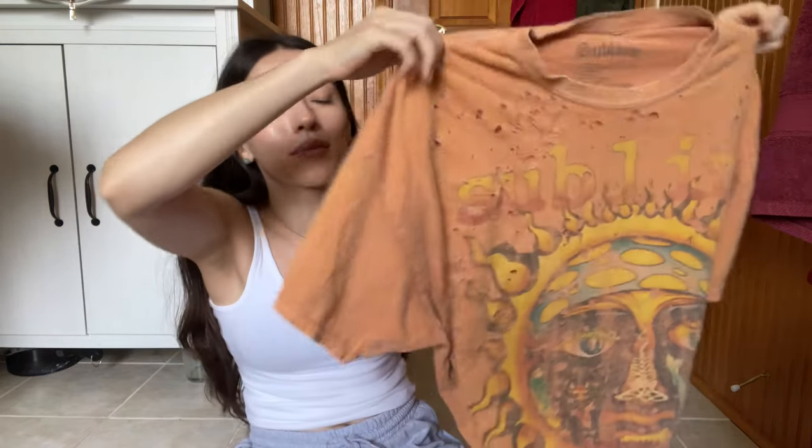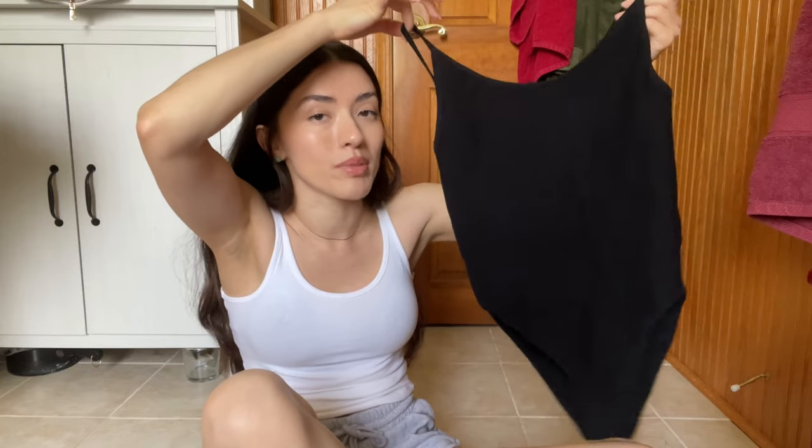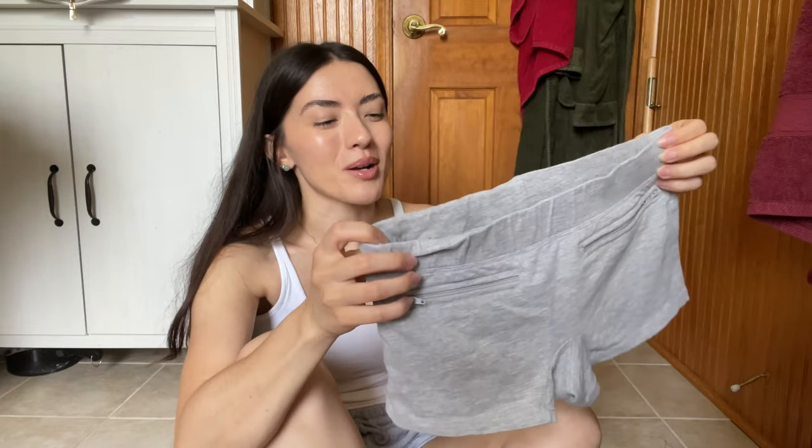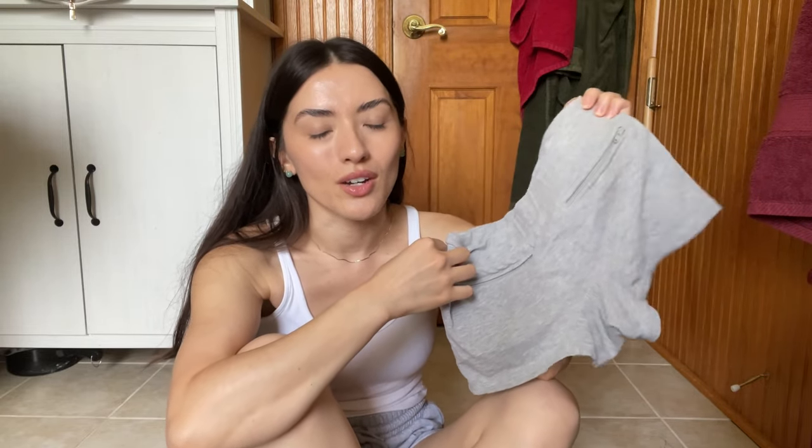I have my Sublime Distress t-shirt, which I love so freaking much. I'm also gonna bring this black onesie. Lizzy, Lizzy, Lizzy. And then I have this booty short I got from the thrift store. So I'm probably just gonna wear this lounging around in the condo or something.